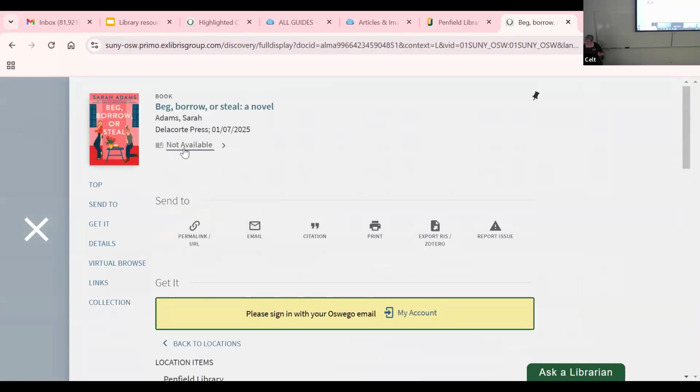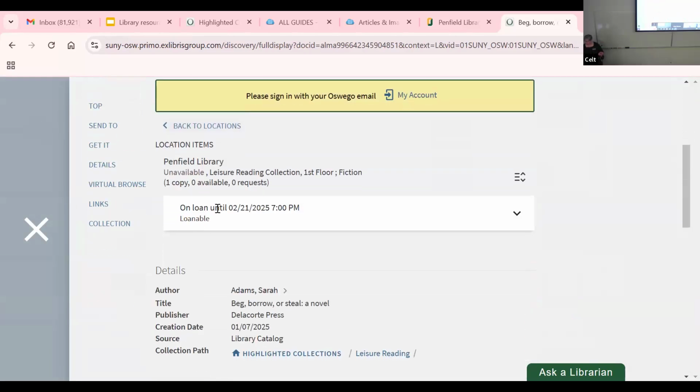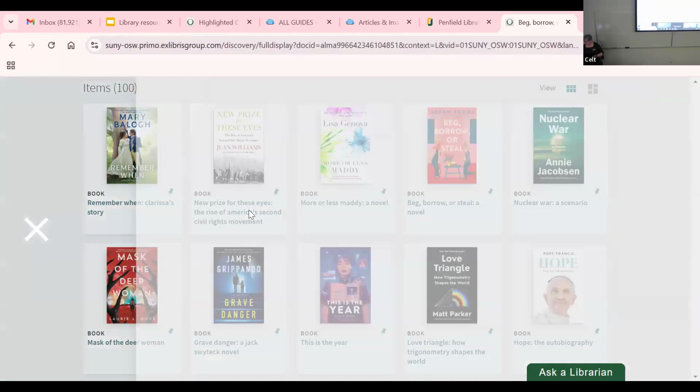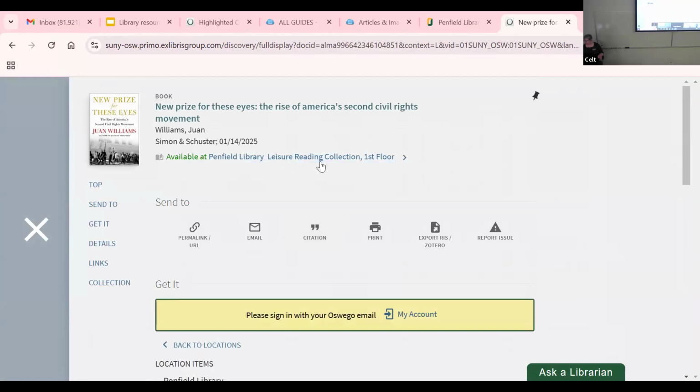Now here you see this one's not available. If you look down here, this one is on loan. So this one is checked out, coming back on the 21st. Others you'll see are available. It'll say available and where it is: leisure reading collection, first floor.